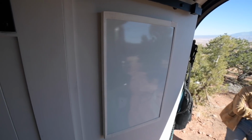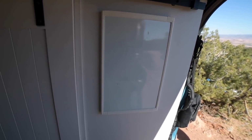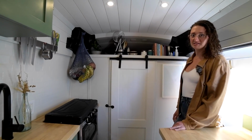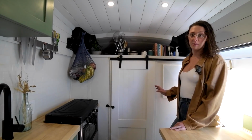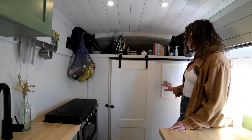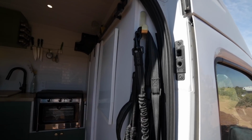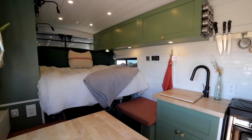I have my whiteboard here. I do work on the road, so just to have this to write down random thoughts if I can't find a notebook in here or something like that is really nice. It was something I really loved having in my apartment before I moved into the van, so having that here is nice. And then over here I can hang all of my leashes and different things for when we go out on an adventure.